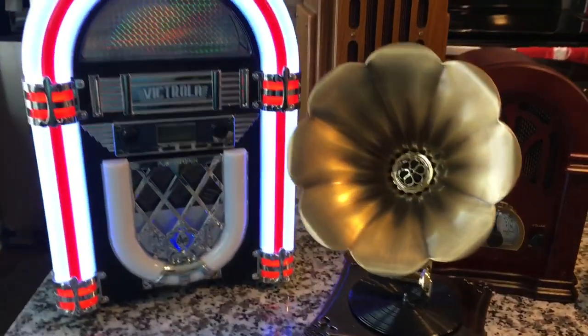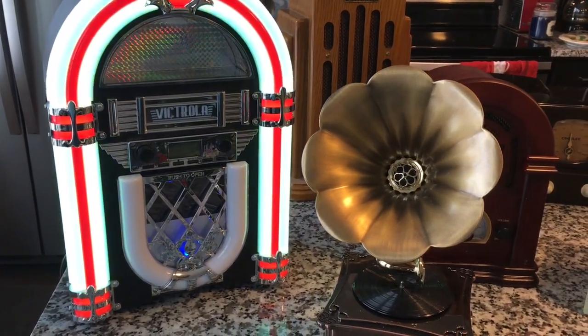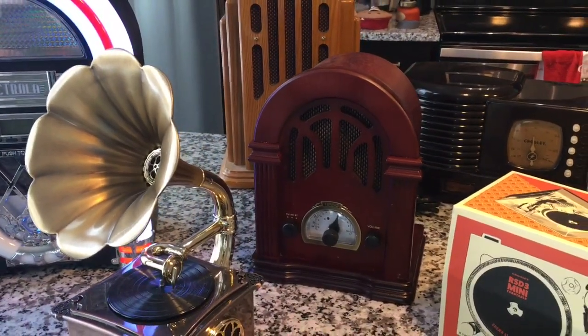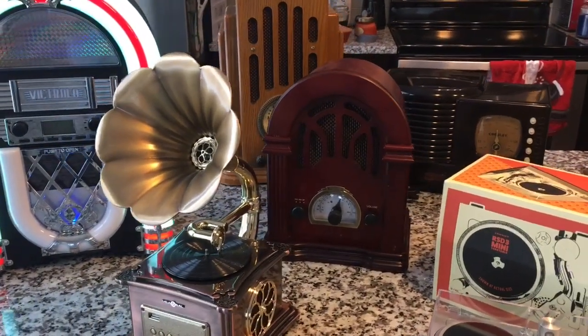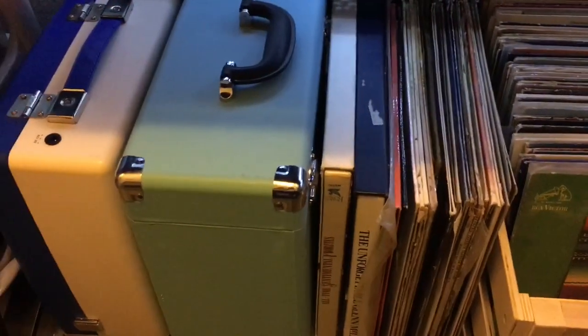And then this one gets a lot of attention. This is my little miniature jukebox here that's a Bluetooth speaker and CD player. So these are other options for you. If your people like record players and music technology, they probably would love to have something like this either in their office or bedroom. It's kind of a nice complementary piece if they're into this stuff. Then of course you've got records, but that's a separate story altogether.